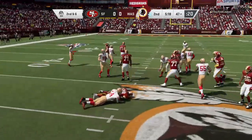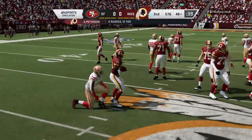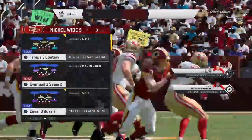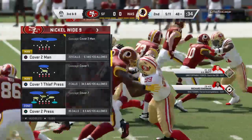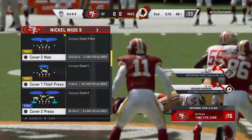Back to the ground. This time it's Peterson. And that one blown up quickly as he's going to be stopped before he could even get started. It'll be a loss of 1, and all of a sudden here it's 3rd down.